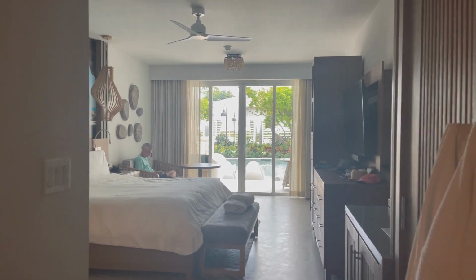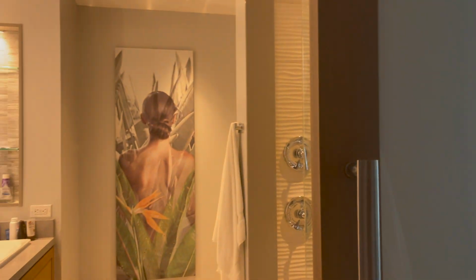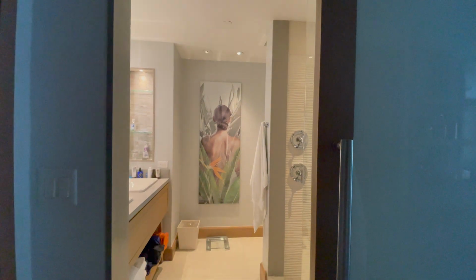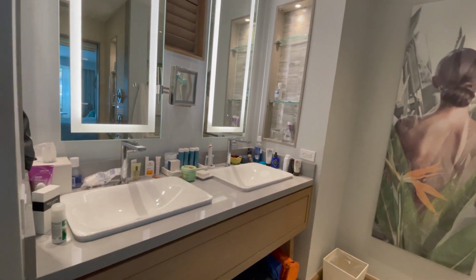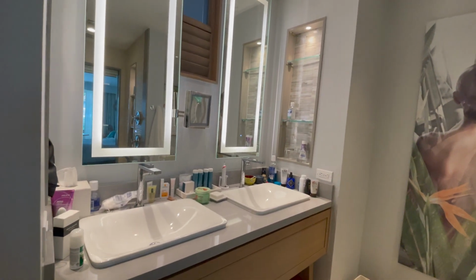And a very loud door to shut. So when you first walk in the door, on the left hand side you have the bathroom. If I zoom out a little bit so we can get a better view. As we come through on the left hand side, we've got twin sinks, plenty of space for lots of toiletries with some additional storage below and some shelves on both sides.